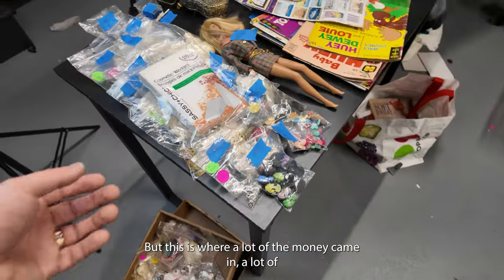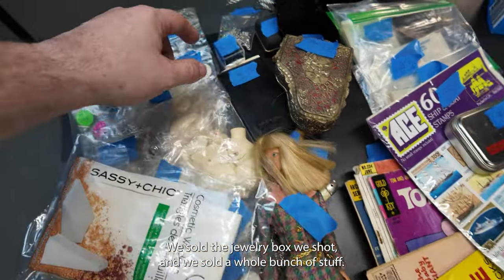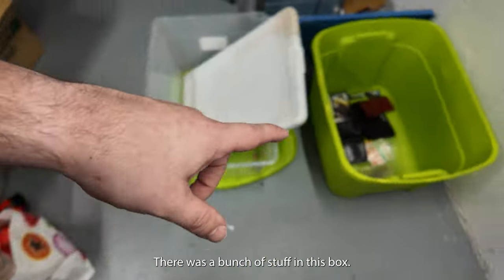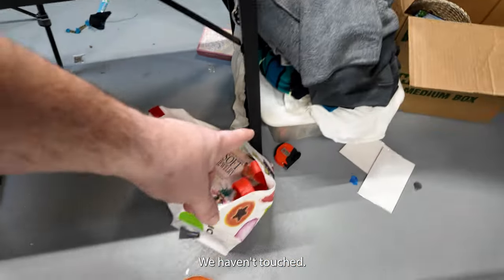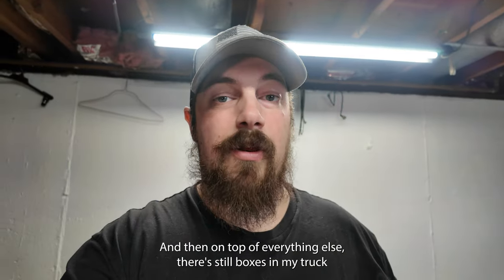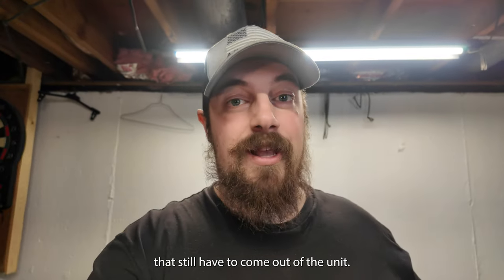Some candles and whatnot. But this is where a lot of the money came in. A lot of the jewelry in different baggies. We sold the jewelry box. We sold a whole bunch of stuff. And there's all this stuff we didn't sell. There was a bunch of stuff in this box. This whole box hasn't sold. This whole box we haven't touched. The box under here we haven't touched. And then on top of everything else, there's still boxes in my truck and there's still boxes in my garage. And we still have boxes and boxes and boxes that still have to come out of the unit.